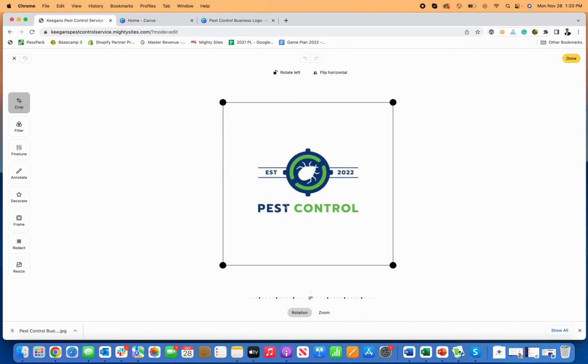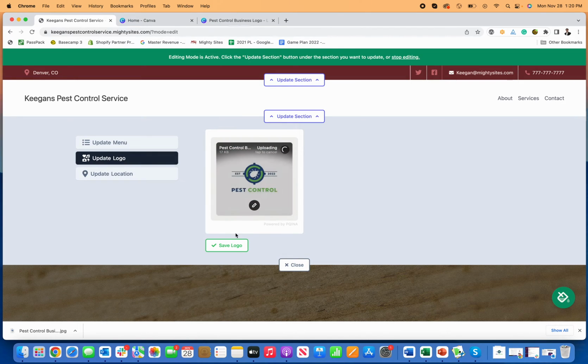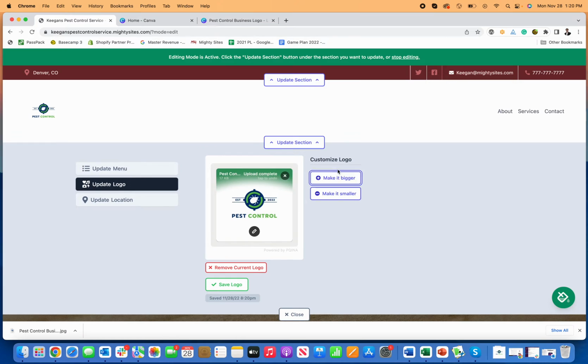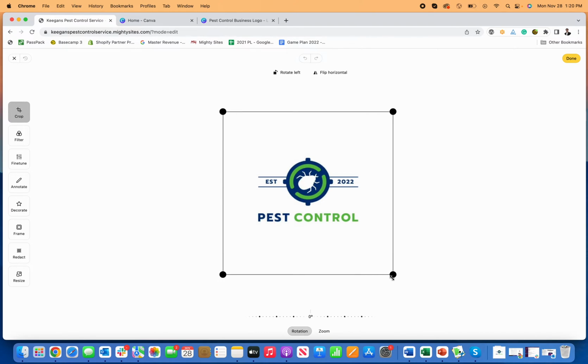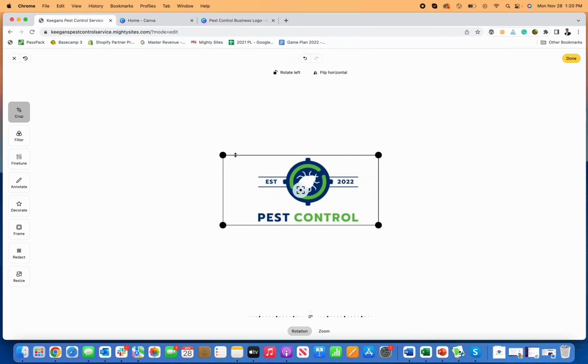And now I can click on this little pencil. So just so you can see, as soon as I save this, I'm going to have controls where I can make this bigger or I can make it smaller. And then this pencil gives me the ability to crop it too. So I definitely need to crop this down a little bit so it fits the screen a little better. So I'm going to just kind of go like this, crop this logo in like that.